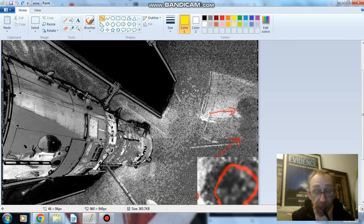In 2018 I went back and I was able to identify the opposite symmetrical feature on the other side of the craft, which turned out to be the matching headlight. So I identified the headlights and identified the spotlight at the front of this craft, and that was just the start of it.